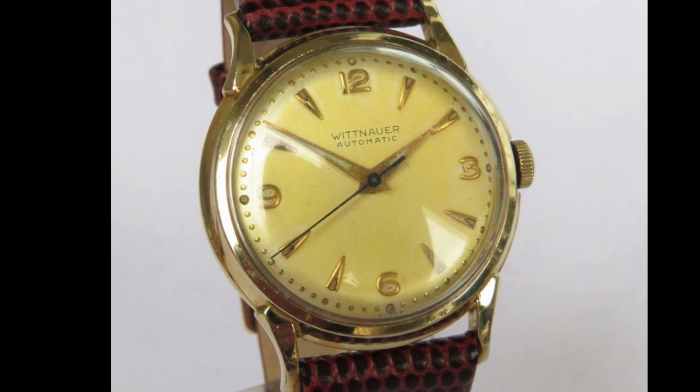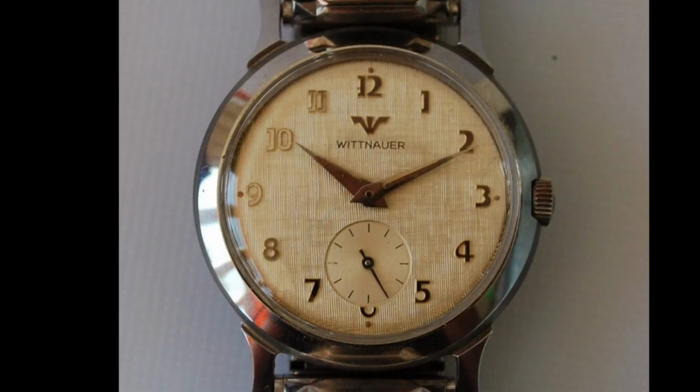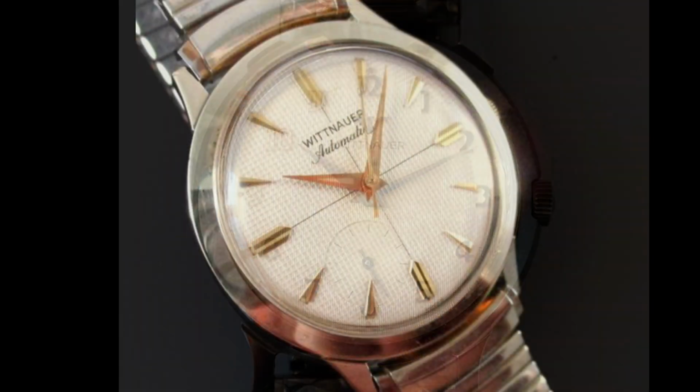That is because Wittnauer was purchased by Longines in 1950. Wittnauer was their own company before that, but in 1995, when Swatch Group bought Longines, Wittnauer was sold to Bulova and remained with Bulova until this day.